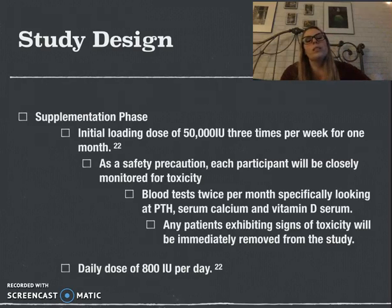Blood tests will be completed twice during that first month, specifically looking at parathyroid hormone levels, serum calcium, and vitamin D serum levels, and any patients exhibiting signs or are close to toxicity will be immediately removed from the study for safety reasons. After the initial loading dose, each patient will receive a daily dose of 800 IU per day. I went with a lower dose simply because of such a high dose at initial supplementation.